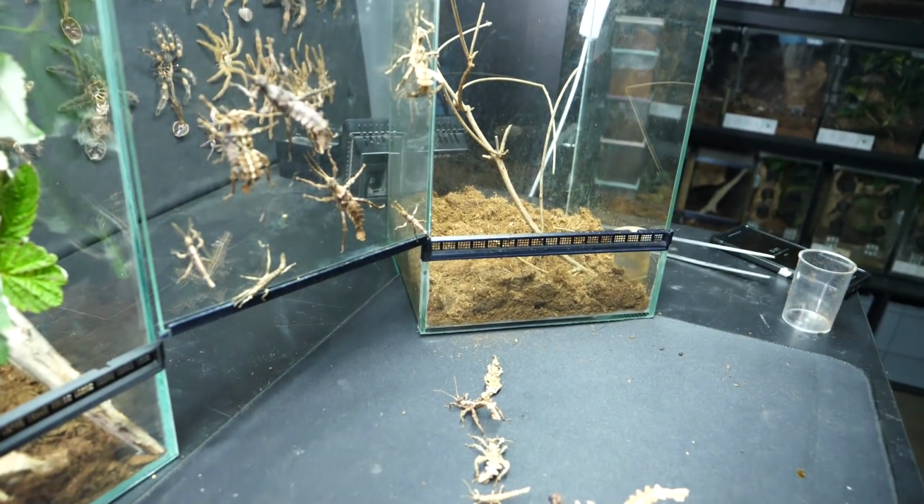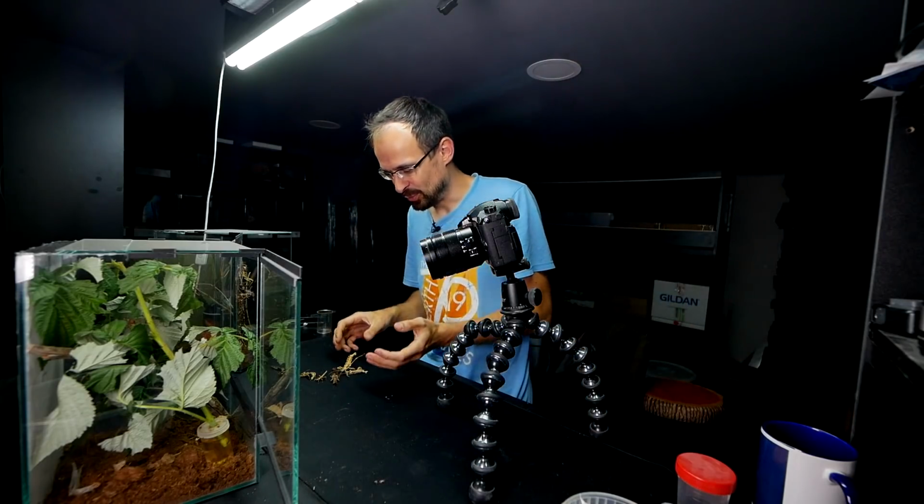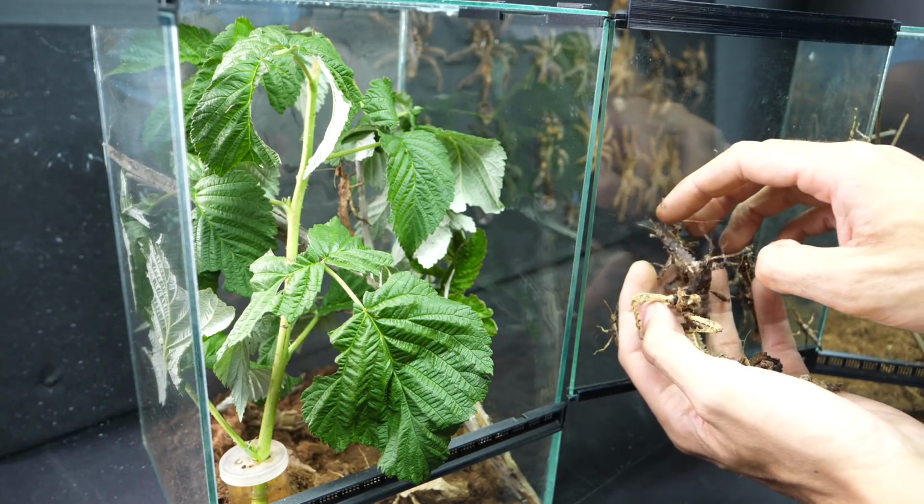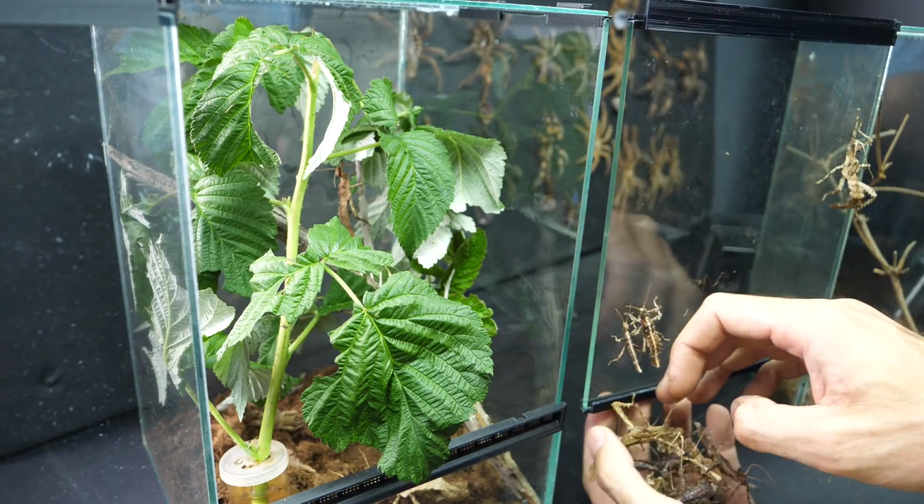Let me see if I can get all the males on my hand. It would be a cool sight for Instagram. Biggest one is really active. Okay, I got all from the table.